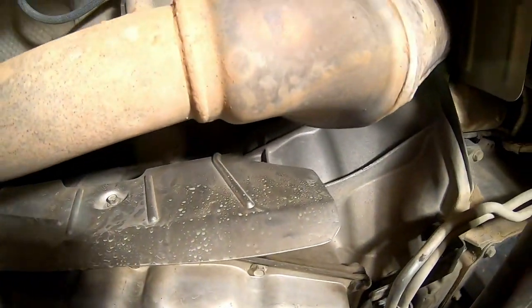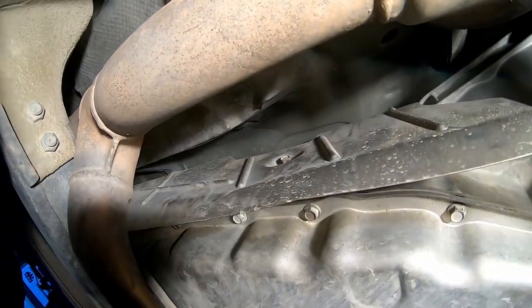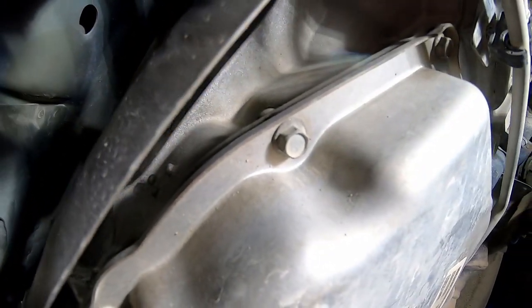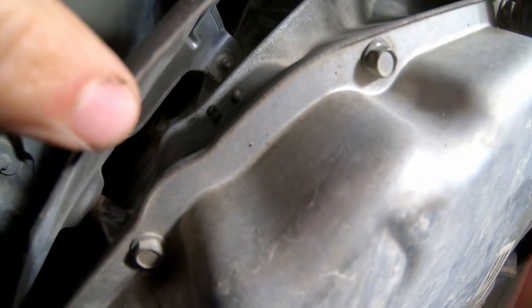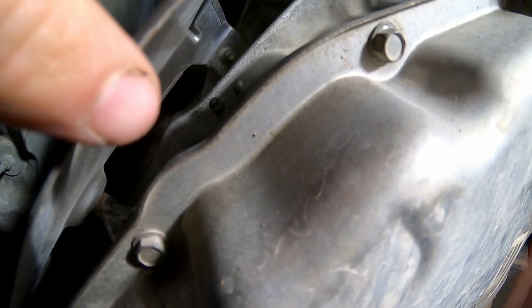I'll try and get the light in here a little bit better. Kind of move it over for you. Right up in there. Let's see where we're at. Right there. Right at the top of this little, see that little bump right there? Right at the top, there's a plug. And I'll show you here.